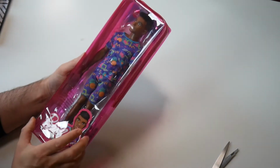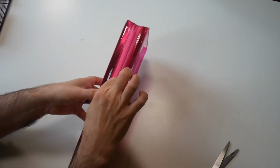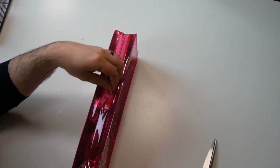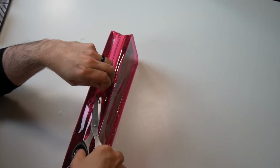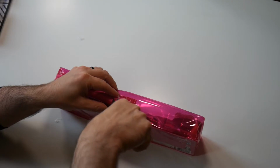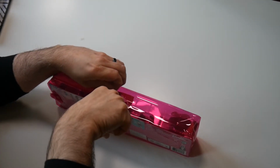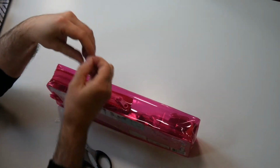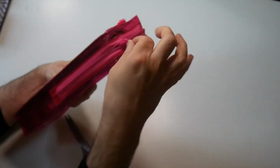So let's try and open this. There's a Kimball tag basically stopping the zip from opening, presumably so he doesn't get stolen. I kind of wish there was a bit more length to the Kimball. Okay, that's that. Great, so that is cut. That is done. So, in we go.